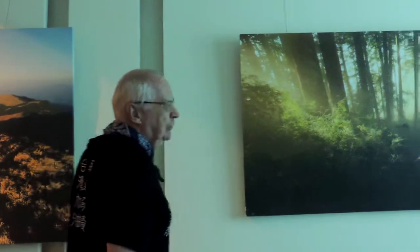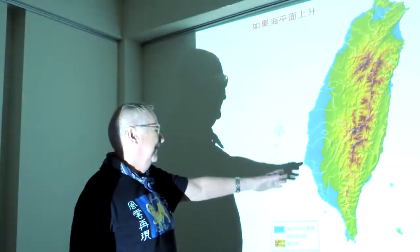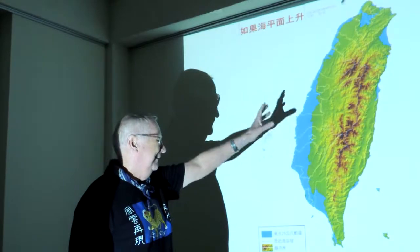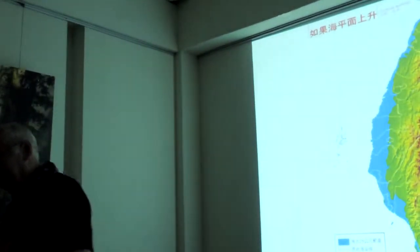Okay, now we have GPS and whatnot, so satellites. So why do we need maps? Maps still give us information. And this map shows you what goes underwater if sea level rises about 25 meters. You can see where we are up in Taipei, we'll be underwater. The whole west coast, wow, everyone's underwater. Even a little bit of the east coast.